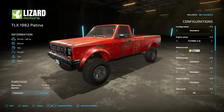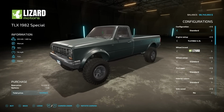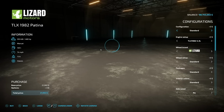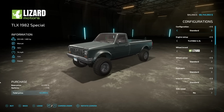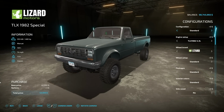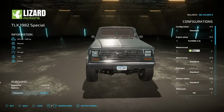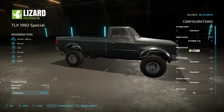It's pretty wild. One other thing is the starting price for the patina version is almost half what it is on the normal version. So if you want a cheaper, older truck, then definitely go with the patina version. You're going to come out on top. But for today's video, we're just going to show off this version right here. The regular one: 480 horsepower to start off with, manual transmission, 120 liters of fuel, 74 miles per hour, and it weighs 7.9 tons. It is a pretty heavy pickup truck.